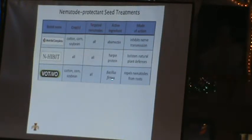It's a bacteria that is on the coating of the seed, and then it moves to the surface of the root, and somehow it repels nematodes from the roots. It doesn't kill the nematodes, but the nematodes wiggle up to the root and don't like how it smells or tastes or whatever, and they turn around and they go away. So it provides protection, but it doesn't kill the nematodes.